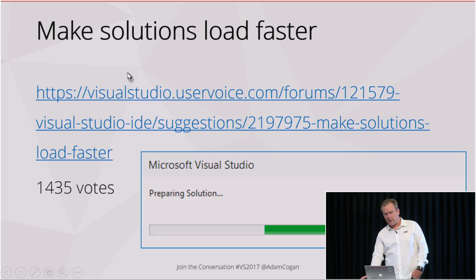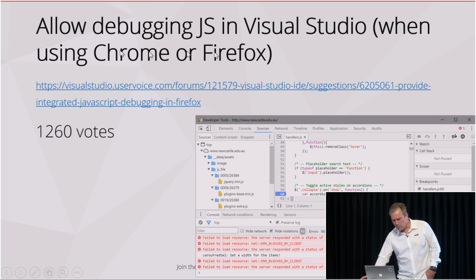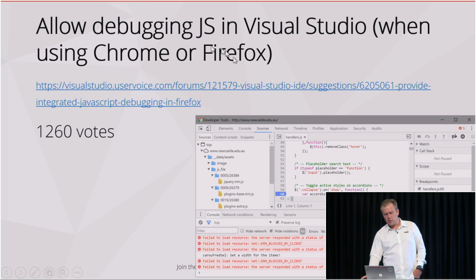Make solutions load faster. When I open up a big, massive solution, I'm waiting too long. I don't understand the pain of this one because it's once a day, or probably once every few days if you just leave your machine on or hibernate. Anyway, people want to debug in Visual Studio using Chrome. They don't want to be stuck on IE DevTools because they suck.